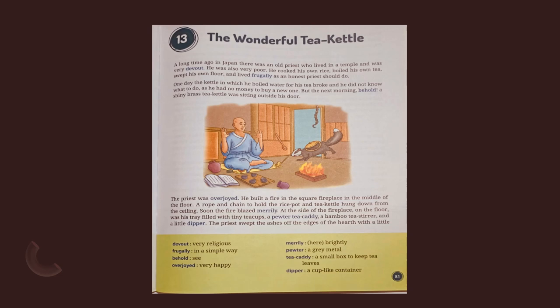It was kept in the side and there was a bamboo tea stirrer. Right? And a little dipper. Dipper means a cup-like container. If you see, it is kept on the floor where the priest is sitting just beside him. There is a dipper. So, then next what the priest does is, he sweeps the hearth, the edges, and removes all the ash that is lying on the floor. Now, let's turn to the next page.